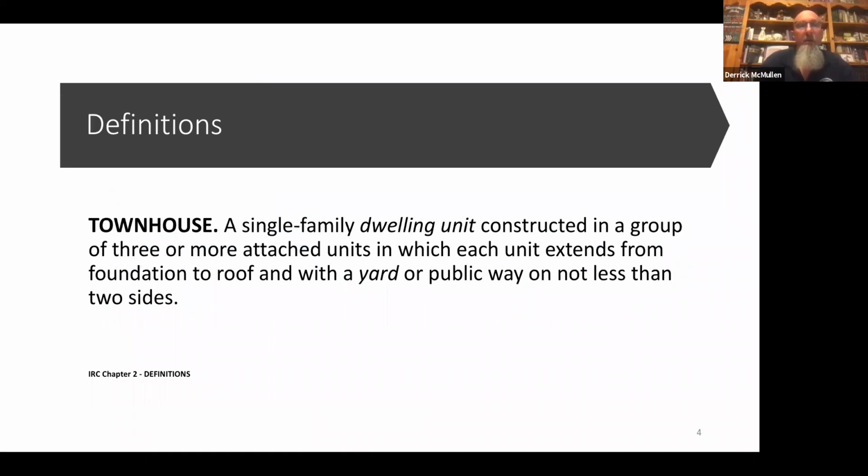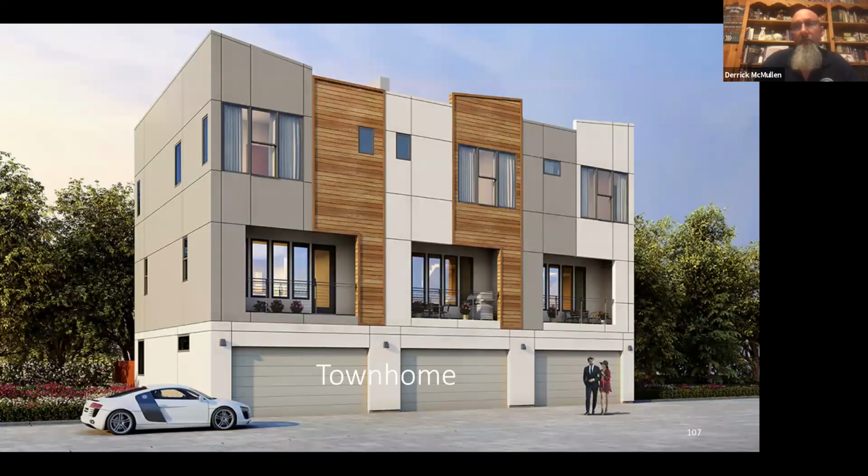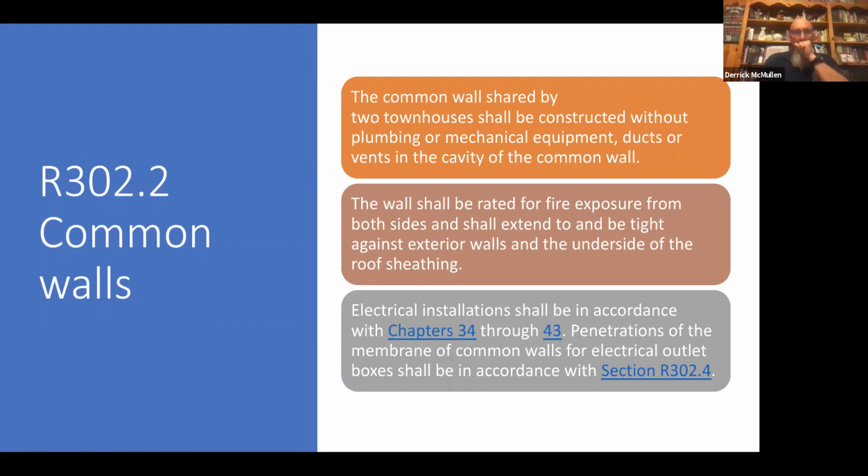A townhouse. So a 2-family dwelling is 2. A townhouse, simply put, is 3 units or more. Something like this. There's 3. So the common wall shared by 2 townhouses shall be constructed without plumbing or mechanical equipment, ducts, or vents in the cavity of the common wall. The wall shall be rated for fire exposure from both sides and shall extend to and be tight against exterior walls and the underside of the roof sheathing. So just like the 2-family dwelling, there can't be any openings, has to be from foundation to underside of roof.